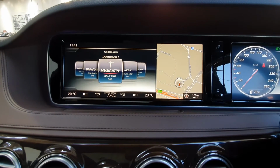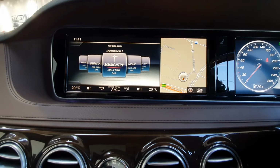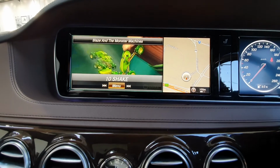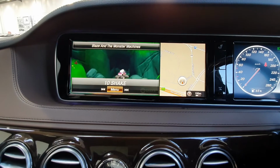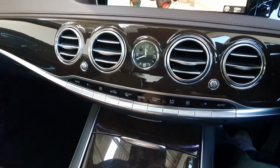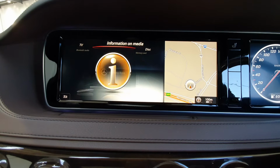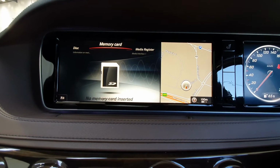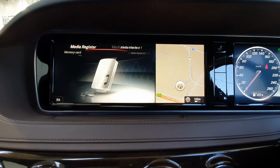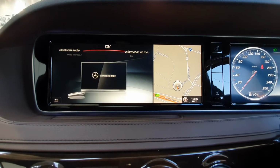If I click on the radio button, we do have a digital FM DAB radio with lots of different stations here, as you do in digital radios. We do have an assortment of options, as you can see here. This has just started playing automatically. I'll take it off, otherwise we'll get copyright issues with YouTube. There we go. Now it does have TV functionality, information. You can play from the disc, from a memory card. It even has what they call a media register, which is like a hard drive where you can copy your files onto. The media interface, and there's two of those, and the Bluetooth audio, so you can stream.